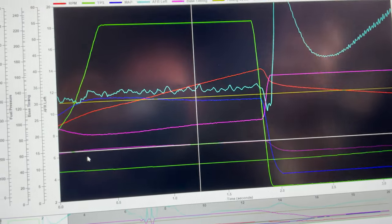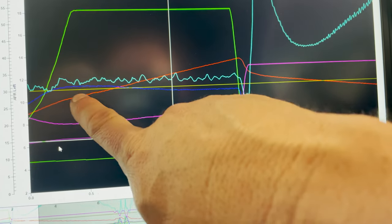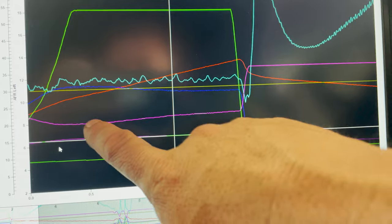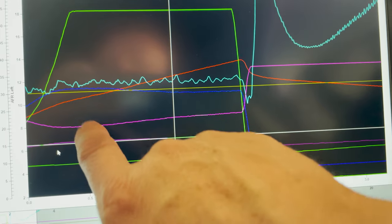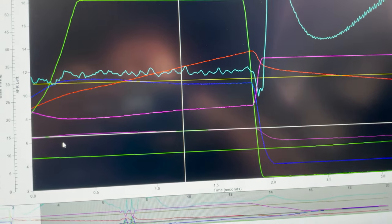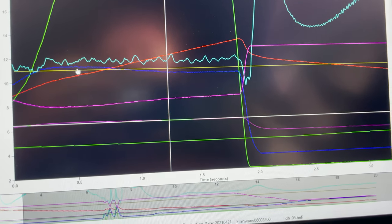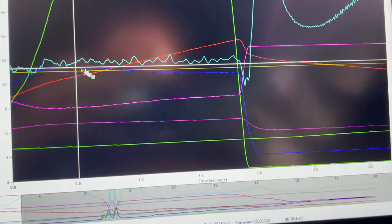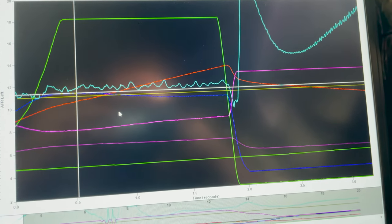All right, so I made a pull. Here's our TPS. TPS signal's good. This is our air fuel. This stays right. We're looking for 12. That's right at 12. Here's our timing, comes up with RPM. The blue is our MAP, so high. This is boosted, 145 kPa right there. Let's see what we got here, 155. So this part looks really good. I think we're doing good here.